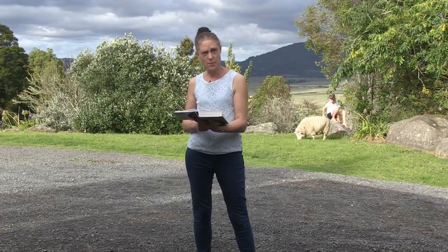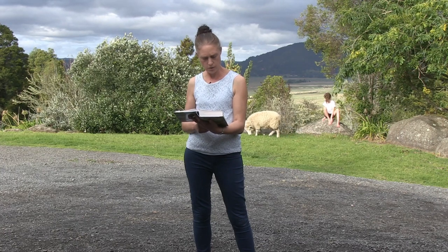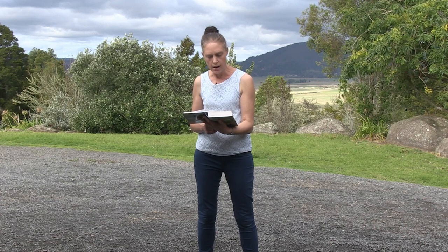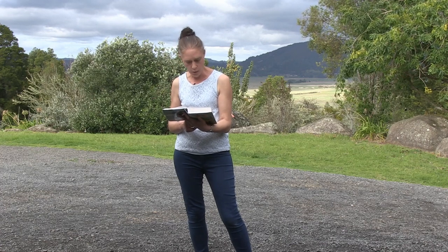So some verses in the Bible. I'm going to read from John chapter 10, starting in verse 2. The one who enters through the gate is the shepherd of the sheep, and the gatekeeper opens the gate for him, and the sheep listen to his voice. He calls his own sheep by name and leads them out. And when he has brought out all his sheep, he goes on ahead of them, and his sheep follow him, because they know his voice.